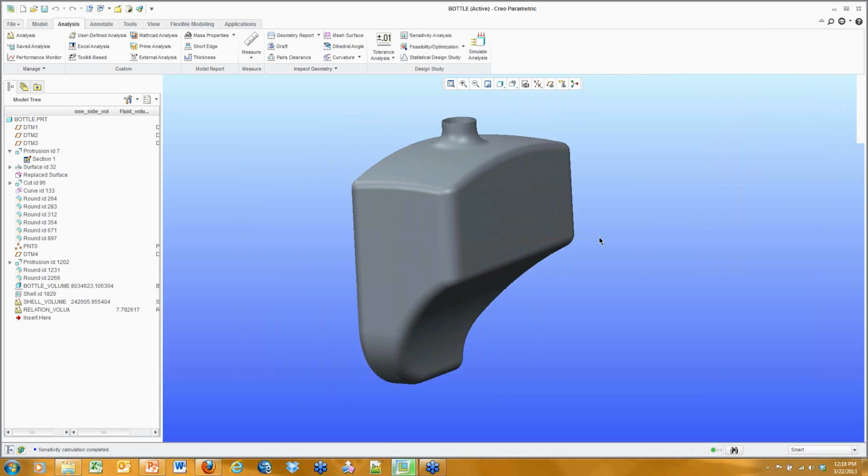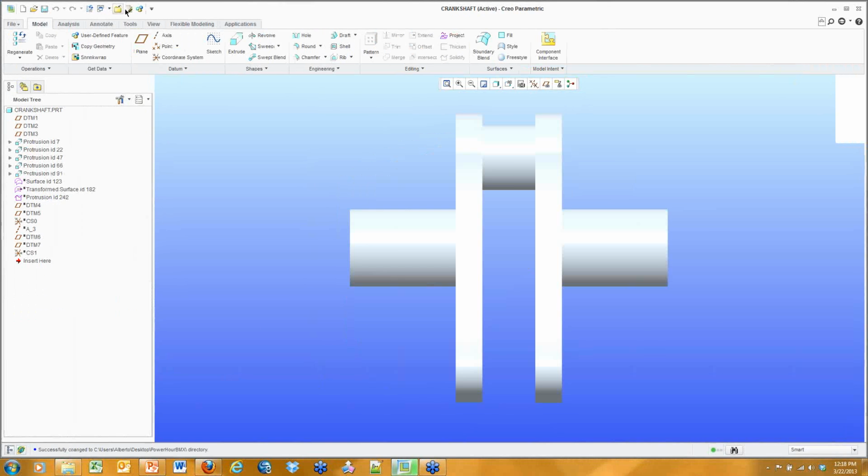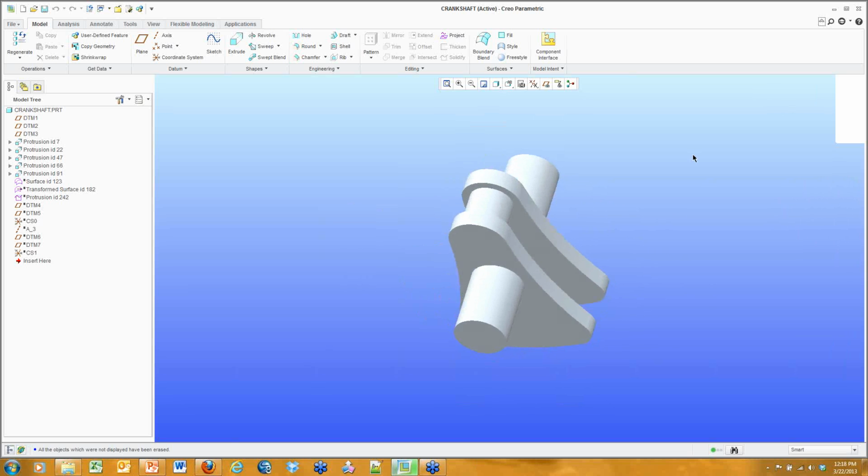Okay, so that is example 1. I'm going to move on now and close this one up and run another analysis. At this point, what we want to see is what the center of gravity on this crankshaft is prior to assembly. And of course, the crankshaft needs to be balanced.